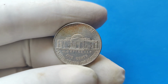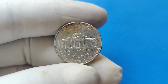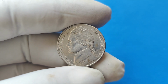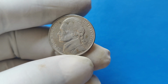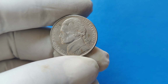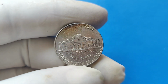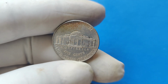Where the big money really comes into play is in error coins. The year 2000 nickels can be found with a variety of striking errors and planchet flaws. Some notable examples include off-center strikes, double strikes, broad strikes, and coins struck on the wrong planchet, such as a cent planchet or even a foreign coin blank. These errors can range in value from $50 to several hundreds of dollars, depending on the severity and uniqueness of the error. A major double die variety or a dramatic off-center with clear date and mint mark can be a showpiece worth big money to the right collector.